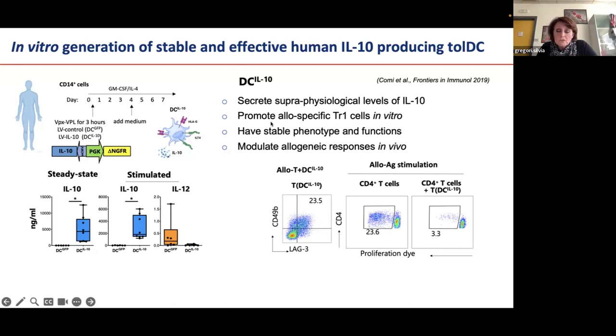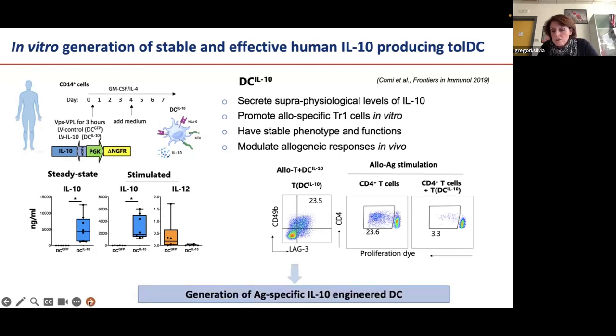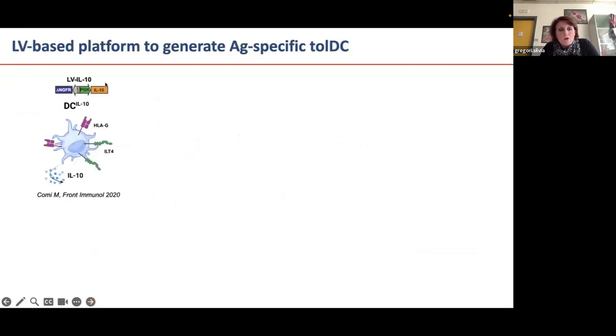But if you want to use those cells in an autoimmune setting, we need to generate antigen-specific IL-10 engineered cells. To do so, we modified our vector and substituted the delta NGFR, which was for us the marker vector, with a construct encoding for the CLIP in which we put an antigen peptide. So we have an invariant chain in which we embedded an immunodominant peptide.